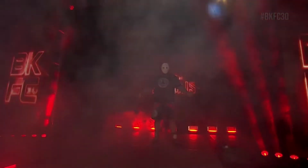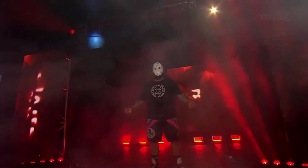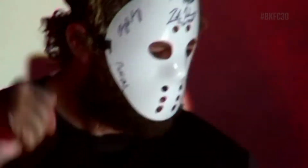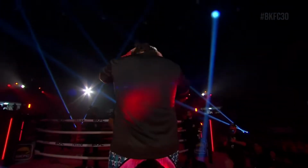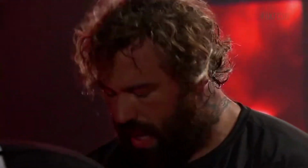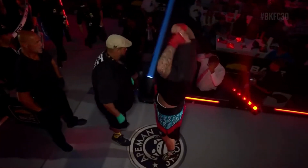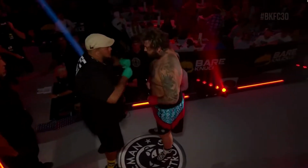This is bout number three in BKFC for Zach Calmus. He's 1-0 in pro boxing, had 23 amateur boxing bouts. Through his opening two bare-knuckle fights, Calmus told us he now feels punching accuracy over constant pressure is more important. He said that punching accuracy is, in fact, his key to victory. Yeah, working on his accuracy, working on putting his guard higher, so we have to watch out for body shots.